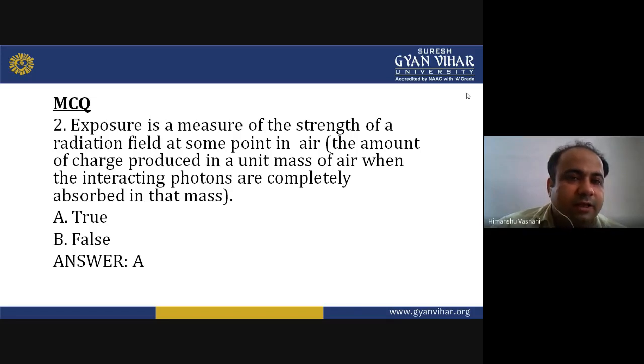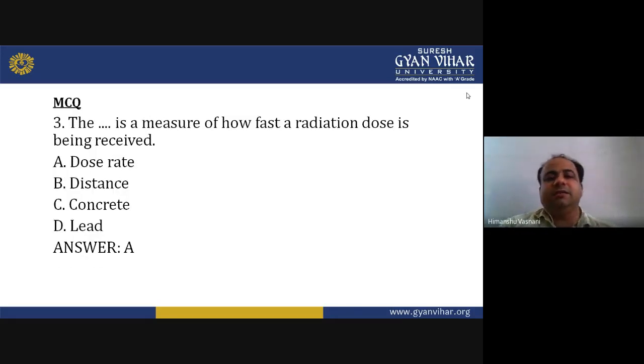So here it is saying that exposure is a measure of the strength of a radiation field at some point in the air, that is, the amount of charge produced in a unit mass of air when the interacting photons are completely absorbed in that mass. That is the exposure, so it is true. Now the dash is a measure of how fast a radiation dose is being received. We have studied this also. What do we call this? We call it dose rate.